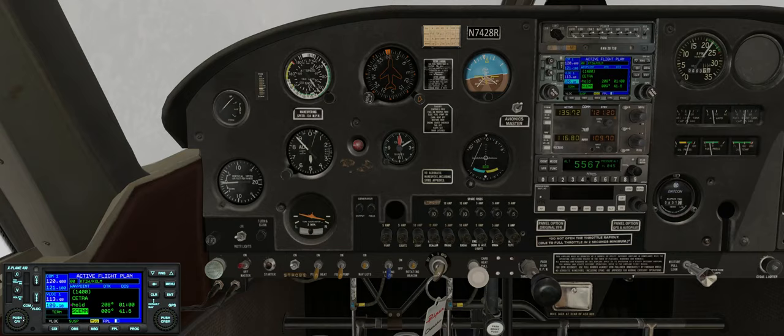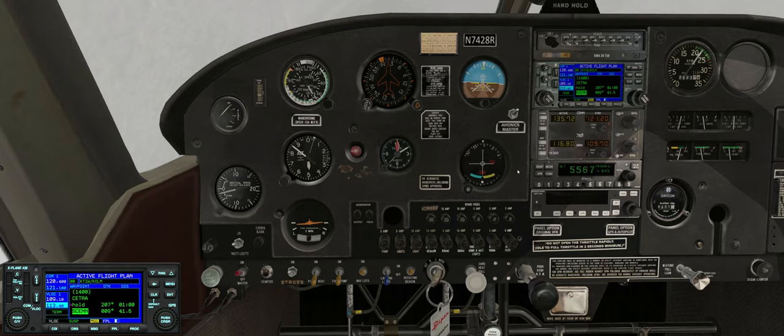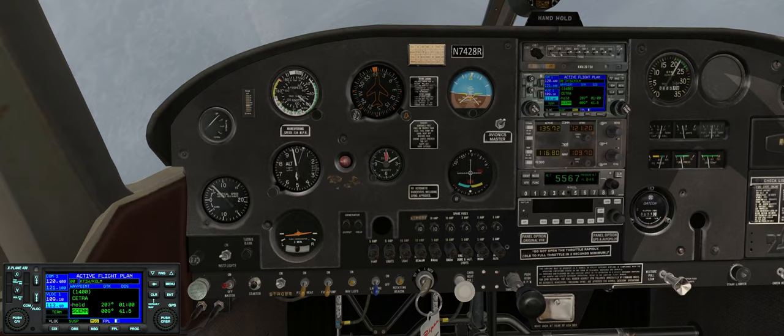Is set. I'm correct again here. I'm maintaining 14000. That was a weather switchover in X-Plane. Again, as I said earlier, that sometimes causes these violent lurches.